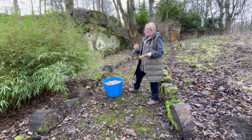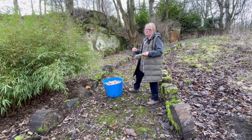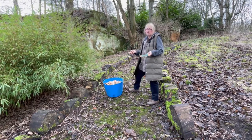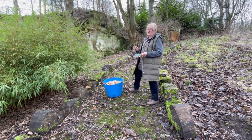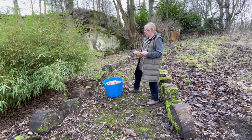A pound in US currency is approximately, I think it's about $1.36, 35 cents, something like that. I can't complain. If they don't work, they don't work. But hopefully they will. So I'm going to plant them up the side.